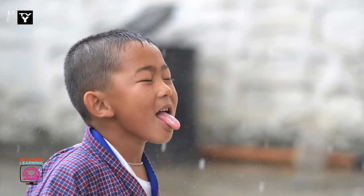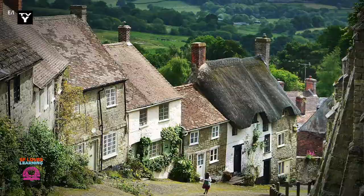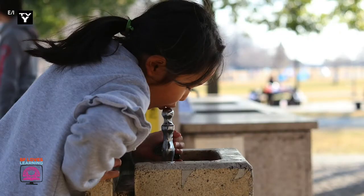Does water have flavor? Does rainwater taste the same as water from the tap? Does water taste different in different cities and towns and countries? Do all people have clean water where they live? One thing is certain. Clean water is a vital resource. We all need it to live, and it should be available to everyone.